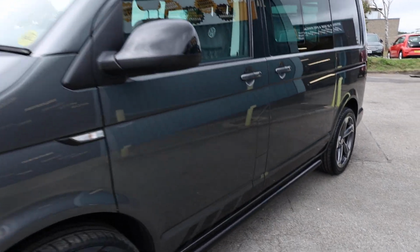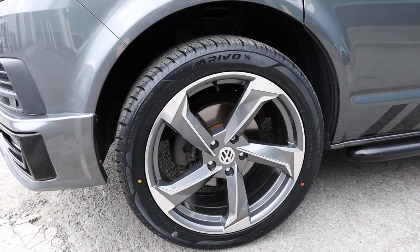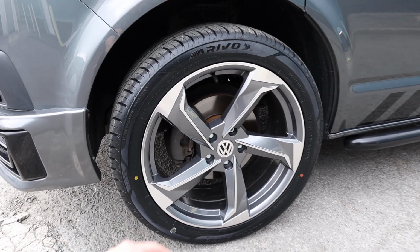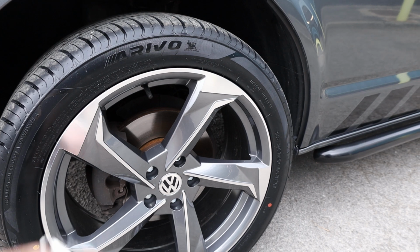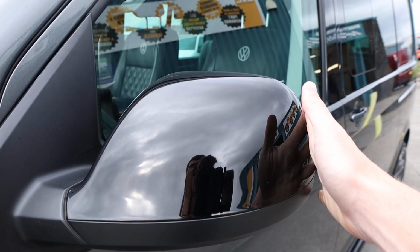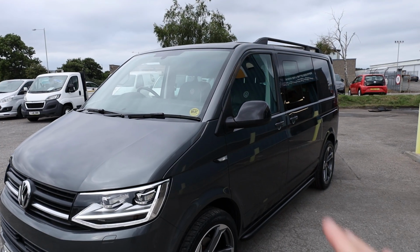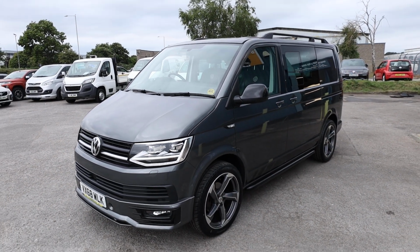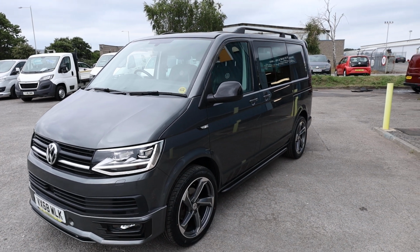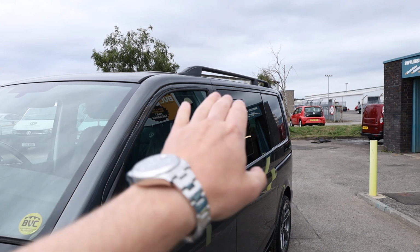Looking at some of the styling then, so we've got nice black sidebars. We've got these lovely 20-inch alloy wheels. These are sort of designed to look like the TTRS type alloy wheels. We've got a diamond cut finish, and a nice metallic grey insert there on the wheel as well. As I mentioned a bit earlier, we've got gloss black wing mirror covers, and on the Edition model you get a gloss black roof, so it really probably doesn't show particularly well in the camera just here, but it certainly complements the van very, very nicely that you've got the gloss black roof and you've got the roof bars there as well.